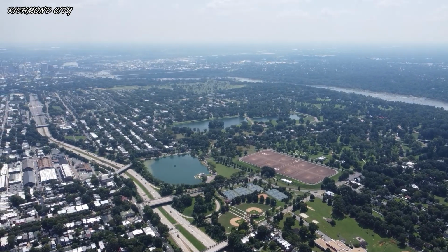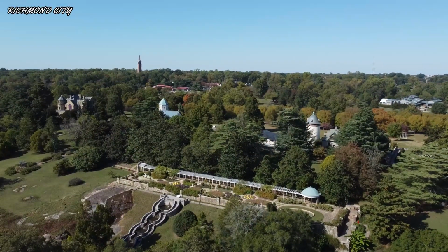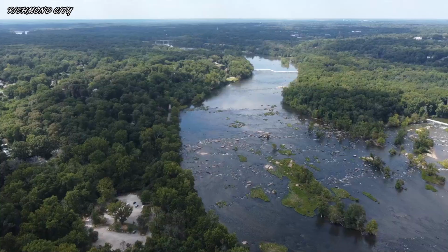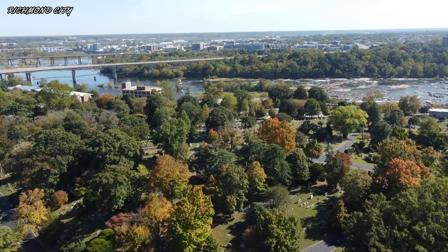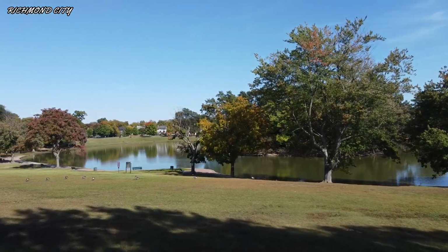It's not all concrete and asphalt either. The city is full of wonderful green spaces and public parks that you have to visit, including Maymont, Belle Isle, Pony Pasture, Hollywood Cemetery, Bird Park, and so many others. So, let's get into the housing.